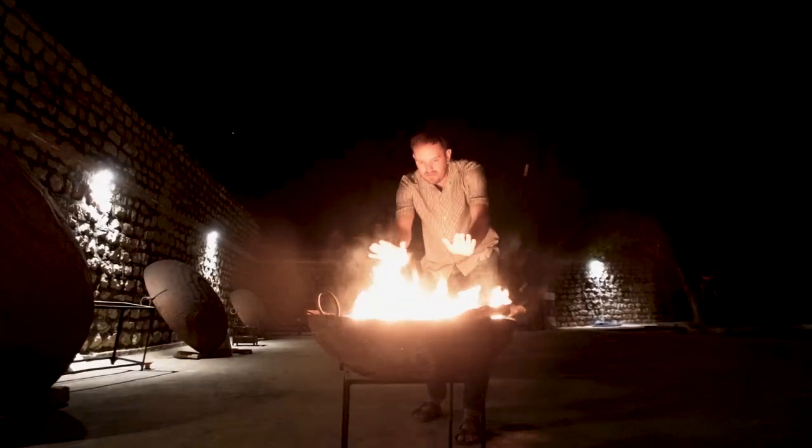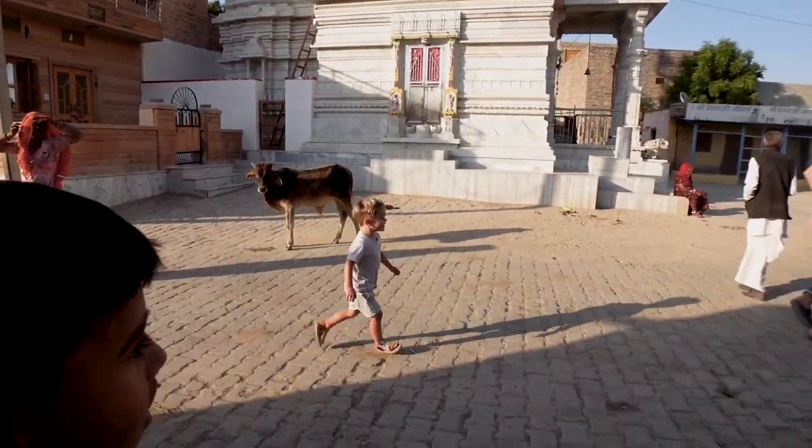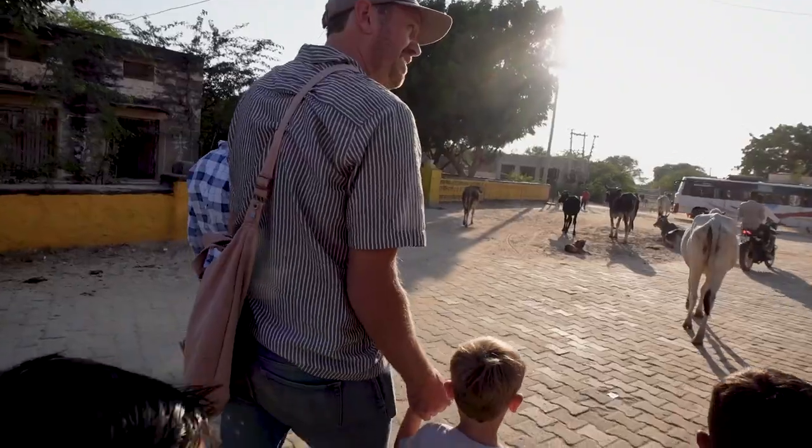You could come into Jodhpur, do a whole day of sightseeing, and then come somewhere like this for sunset and a really relaxing evening. And the other cool thing is, if you come somewhere like here, you get to see village life in India, which is really special and unique. We went on a walk yesterday in the local village, and that's actually what we're about to do now. So we'll take you along and show you some of what happens here.